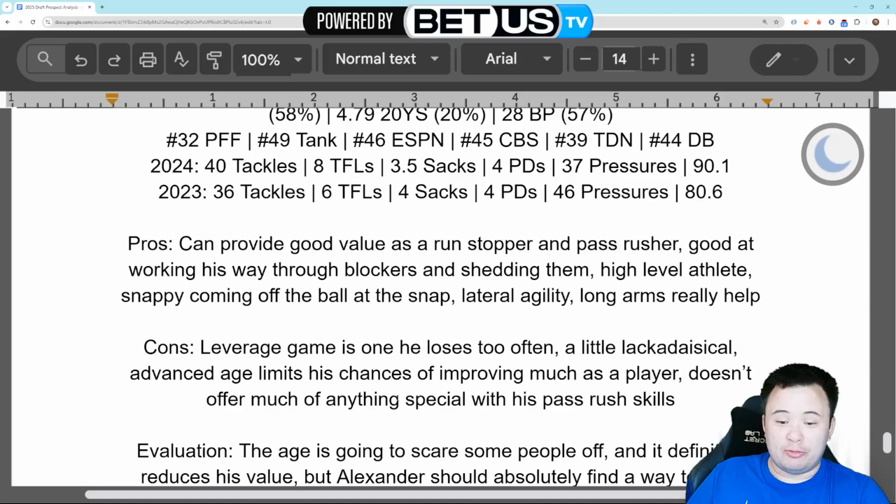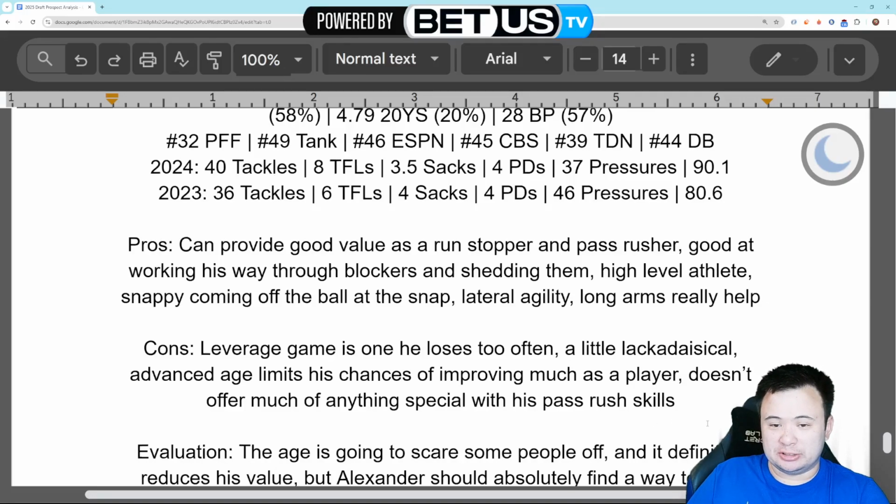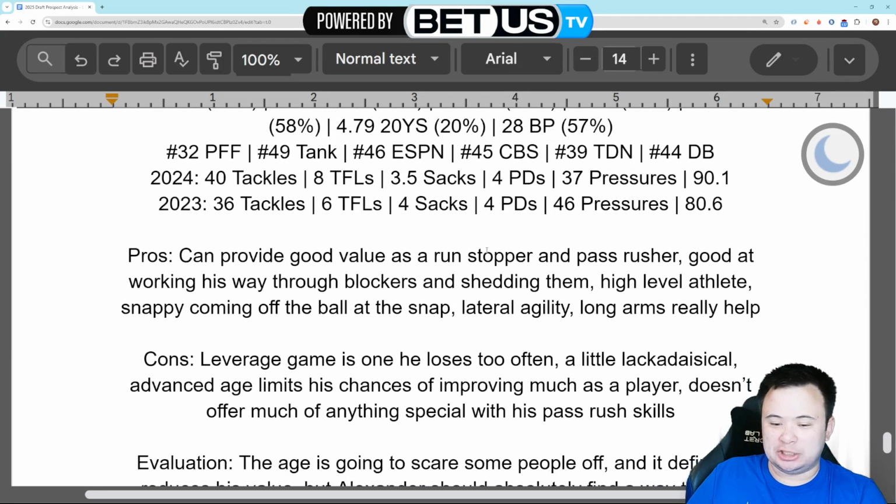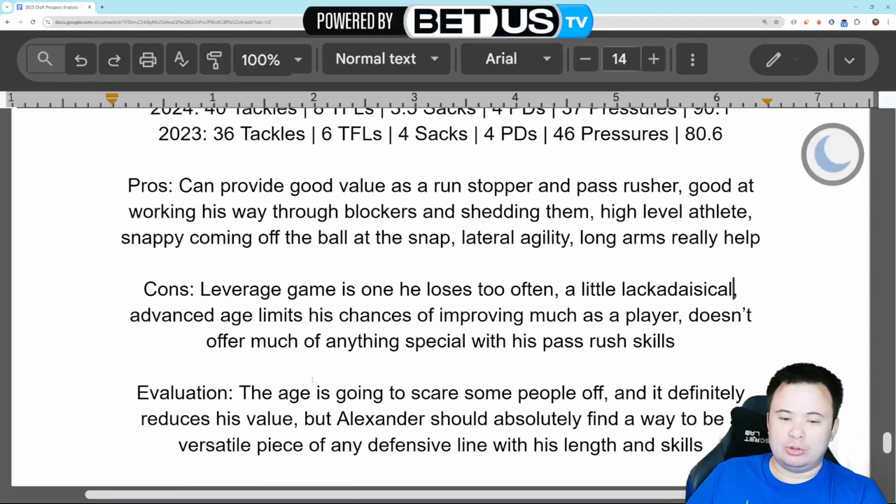He doesn't offer much of anything special with his pass rush skills. His pass rush skills tend to be pretty straightforward right now. He needs to develop moves. He needs to actually become a better finisher. Like, we're talking about 80 pressures and less than 8 sacks. That's not exciting. That tells me you're getting opportunities to bring the quarterback down and you're not cashing in on them. So the age is concerning, and it does hurt.